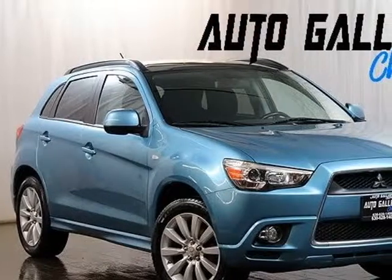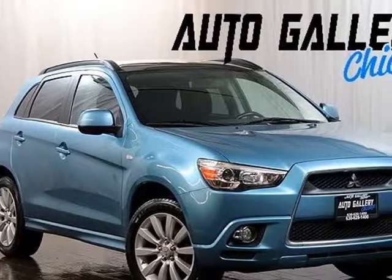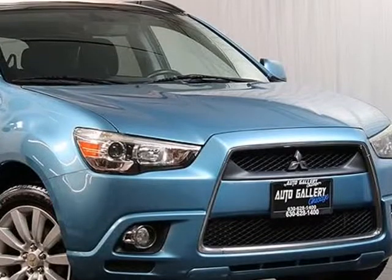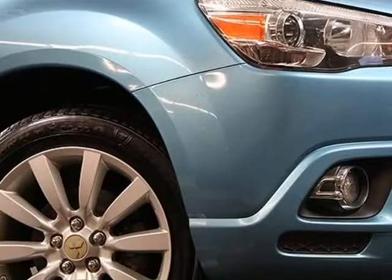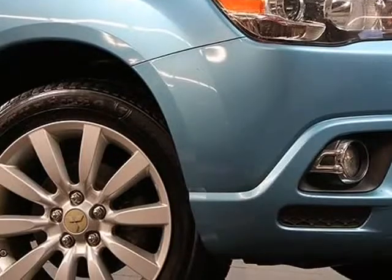This 2011 Mitsubishi Outlander Sport is brought to you by Auto Gallery Chicago. Sports a panoramic sunroof, cruise control, adjustable steering wheel, power windows, power door locks, gray metallic exterior, gray interior.